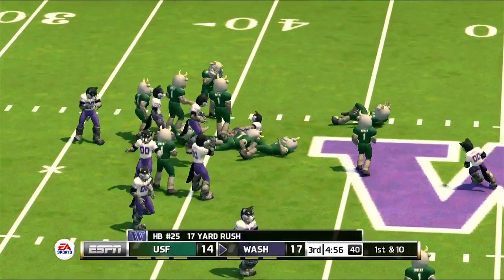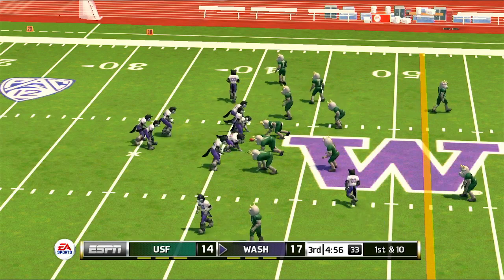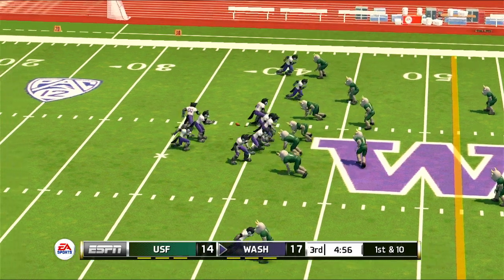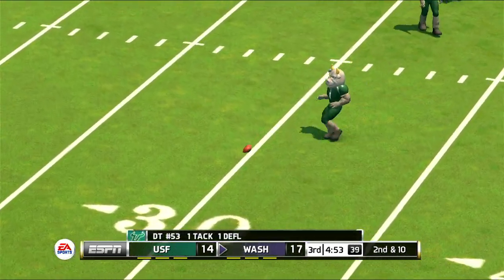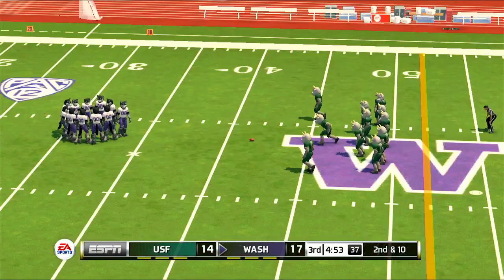He makes his way to about the 42. There's nothing more effective that a team can do offensively than to pound the ball right at the defense, trying to wear them down. Here they come. Oh, he had the pick and he dropped it. You don't want to knock the big guy because it was a very good play, but it looked like he could have come up with the interception.